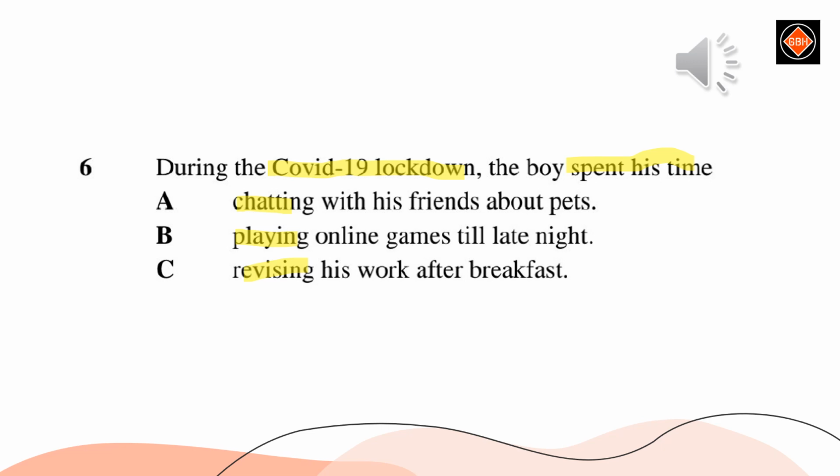The lockdown due to COVID-19 has changed our lives significantly. Some of us wake up late as we don't have to attend classes. My friend spent most of their time playing online games till late night. Well, for me, I would start to revise my work after breakfast, then chat with my friends and take care of my pets.